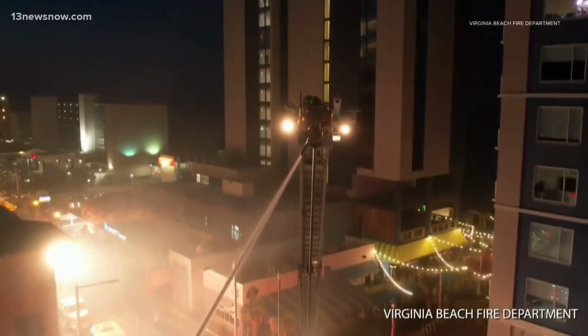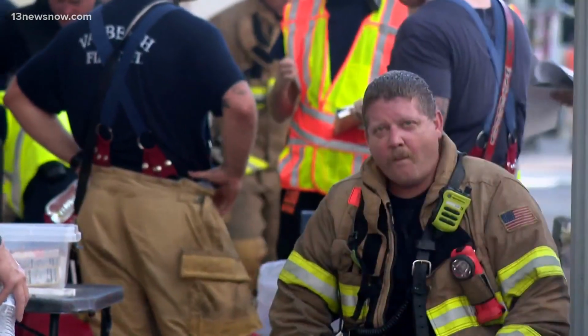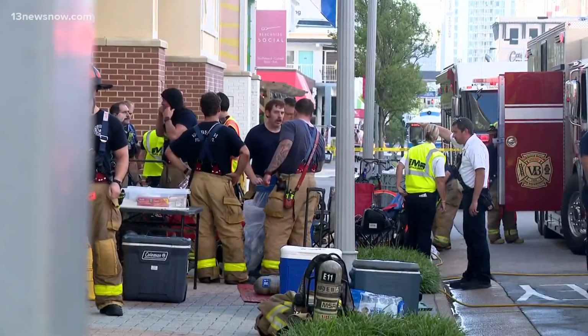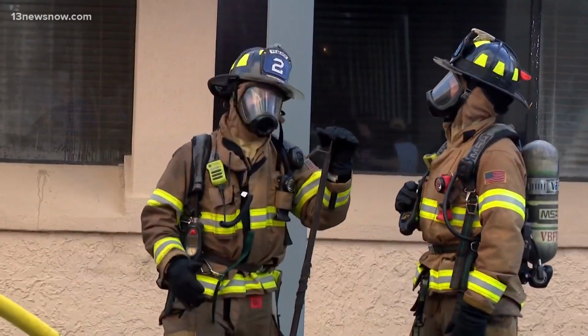What we're doing is rotating crews a little bit more frequently. On obviously hot days, we're used to the weather, so we plan for this. Chief Ken Pravitt says they were having to watch their crews closely. We have rehab set up. We're getting the firefighters hydrated and constantly rehydrated.